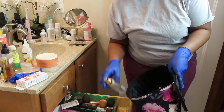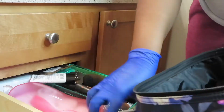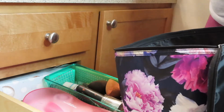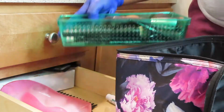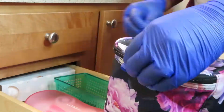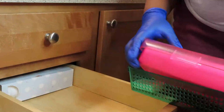Just looking at these drawers is overwhelming for me, but I knew that I needed to clean this bathroom. So I got this makeup bag from Walmart and placed all of my beauty items in that bag, because I just felt like I needed to have everything in one space. And maybe that's what you need to do as well. I put everything in there and it fit perfectly in my drawer, so that went well.